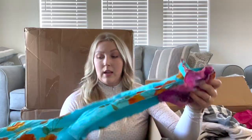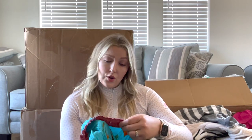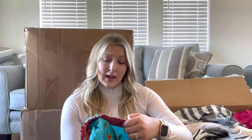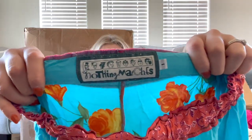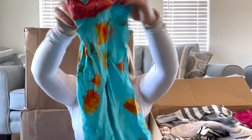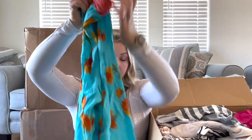Come on, baby. I want to see some good stuff in this box. Nothing. I think that says matches. Yeah. The way that the print is, it's just so hard to see. That's so interesting to me. Fun little fabric pants.